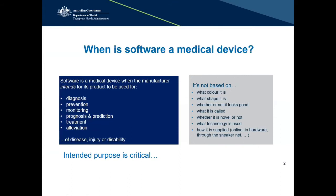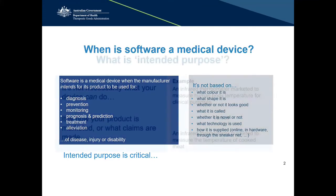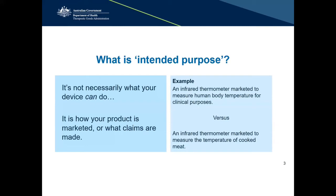It can be an app on a phone, it can be a web-based resource that you access through a browser, it can be in specialized hardware, it could be server-based with no user interface at all. It doesn't matter what it looks like; if it's intended to be used for one of those things in the dark blue box, it will be considered a medical device. So the intended purpose is really important. We see this a lot more with software not being so straightforward. With a lot of hardware products, their form makes it inherent what they're intended to be used for. An implantable heart valve is intended to do what it was designed for. Whereas with a lot of software, it can be used for all sorts of things, not necessarily what the product can do.